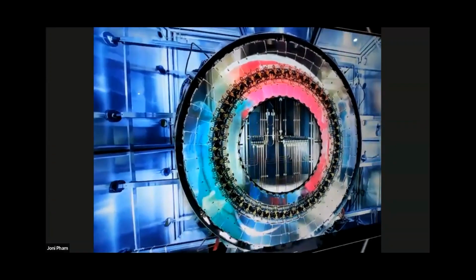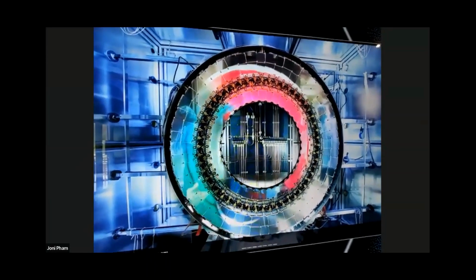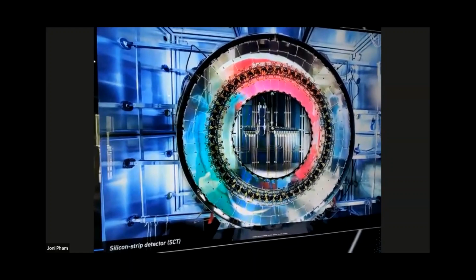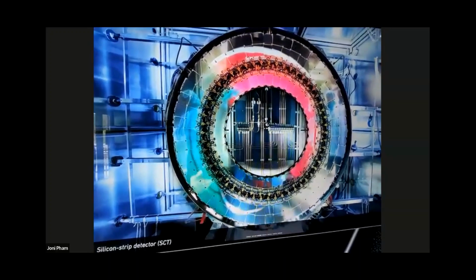And this is the silicon strip detector. The silicon strip detector adds 4 more layers of silicon sensor to the inner detector, allowing for precise particle tracking up to 56 centimeters from the collision point.